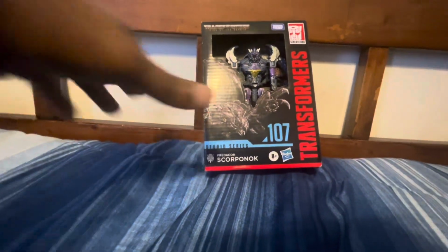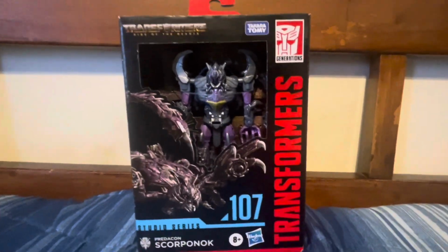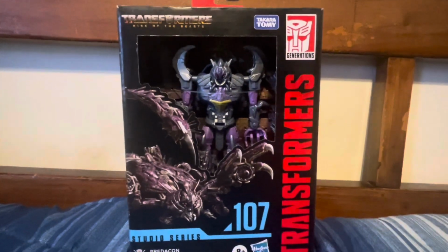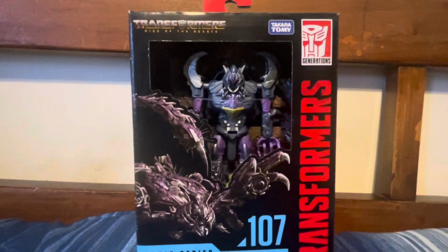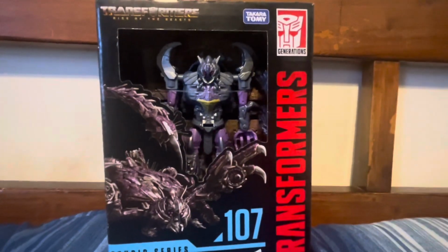Okay, you guys, I'm finally home. I'm gonna go ahead and take him out. Here's Scorponok from Transformers Rise of the Beast. And I gotta say right off the bat, I actually think this figure looks really cool. Since I heard great things about the figure, I said, okay, I might as well pick him up. And now I finally got him. So this was actually a very successful hunt.